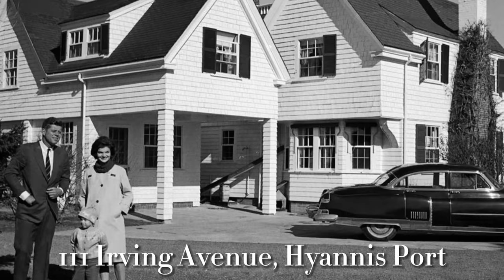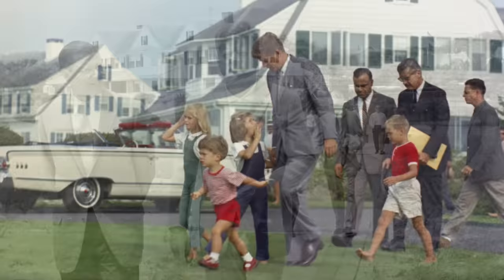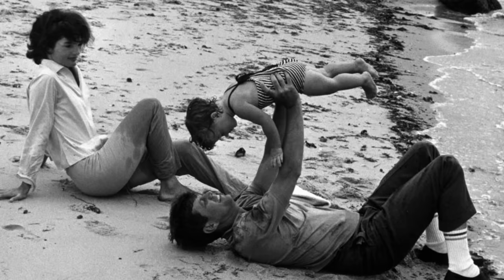Jackie and John bought their own home in Hyannis Port in 1956 at 111 Irving Avenue, right behind JFK's father's home. Used as a summer residence, the house was built in 1925 and comprised 9 bedrooms, 7 bathrooms, and almost an acre of land. The home was 4,500 square feet and completed the trio of the Kennedy compound.